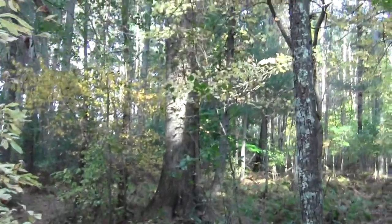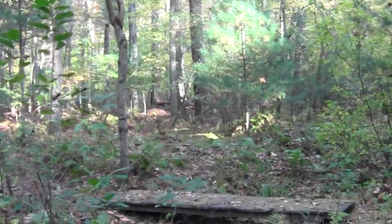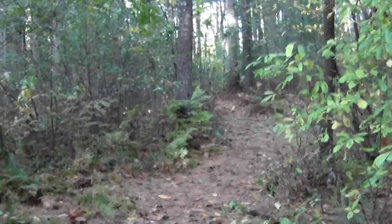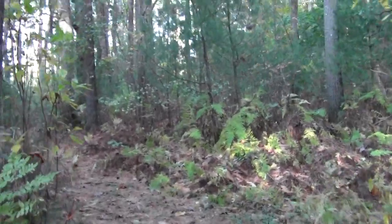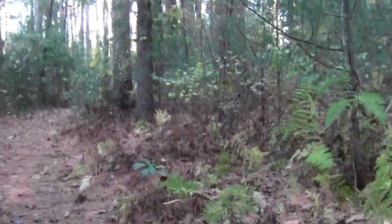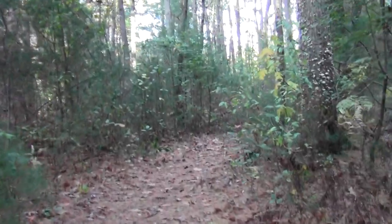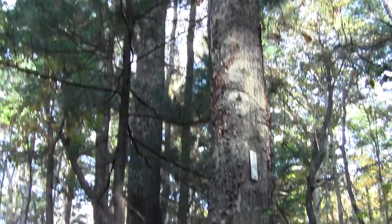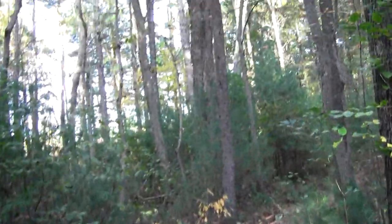Harry's found something exciting. Oh, look, a little old boardwalk. This is the dry time of year. Yeah, this is definitely a transition and change from the characteristic places that we've been exploring in the Kingston, Duxbury, Pembroke area.